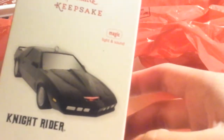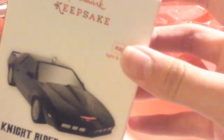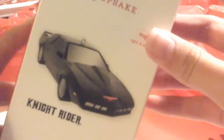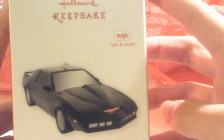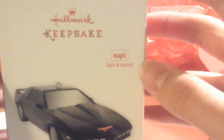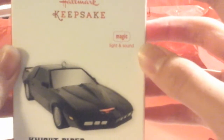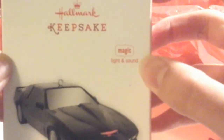so that's KITT. KITT is actually made out of a 1982 Pontiac Firebird Trans Am. I think that's correct. Also, a fun fact that many of you may not know is that one of the designers of KITT, Michael Scheffe, not only worked on KITT, but was also one of the construction coordinators for the Back to the Future DeLorean.